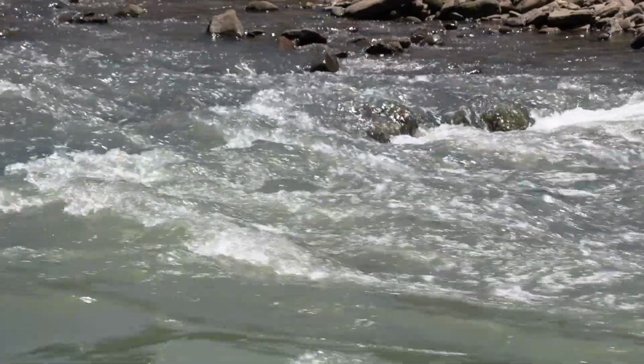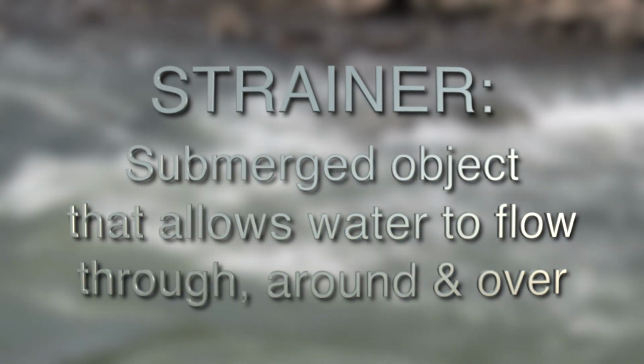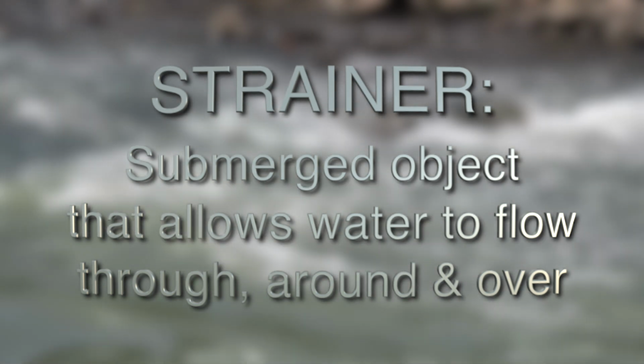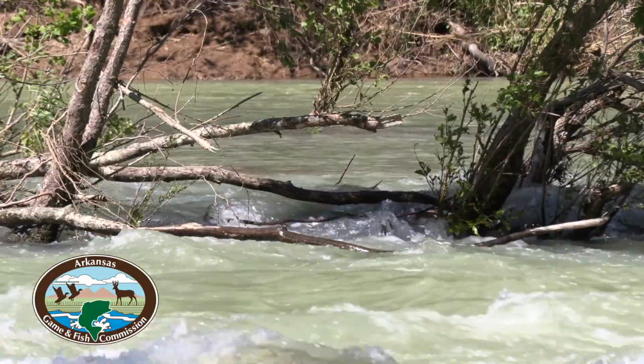So what is a strainer? A strainer is a submerged object under the water. It allows water to go through, around, and over, but objects like you and your boat are going to get stuck against it. And this is a huge safety concern and can be a dangerous situation.